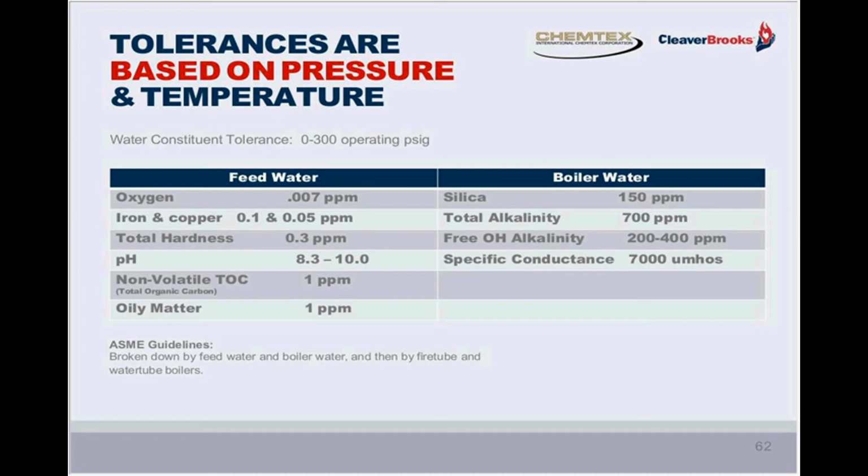Neighborhood of total alkalinity and activity of 7,000. And again, these are ASME guidelines, and there are many different waters and different limits for control. These are only guidelines. I would say that most boilers operate more in the 3,000 to 5,000 conductivity range rather than 7,000. But it's all a function of the water.